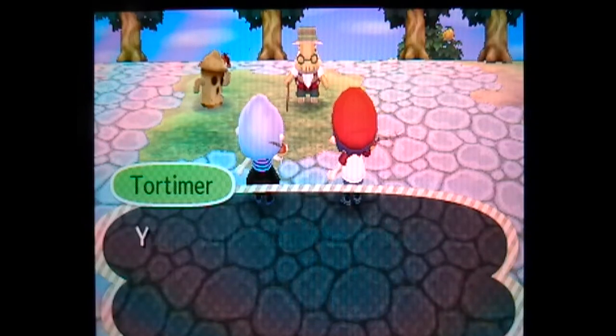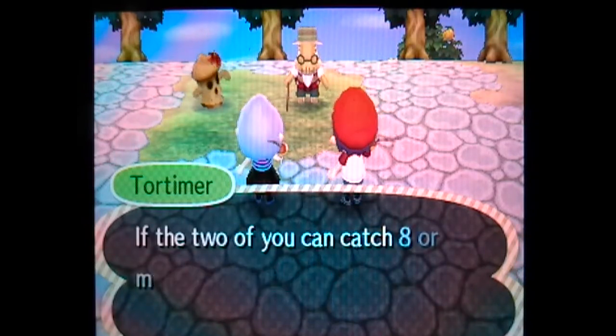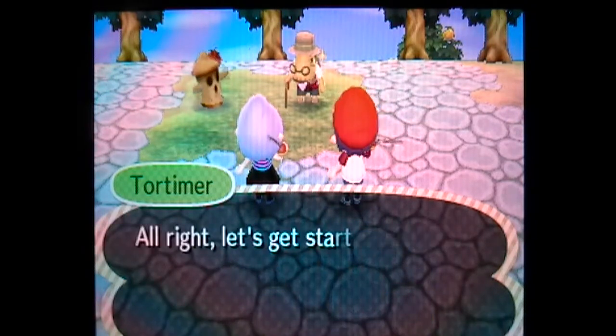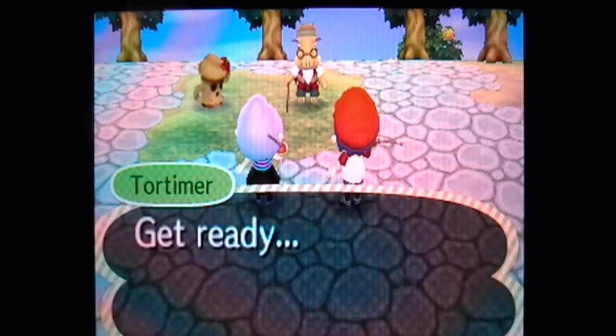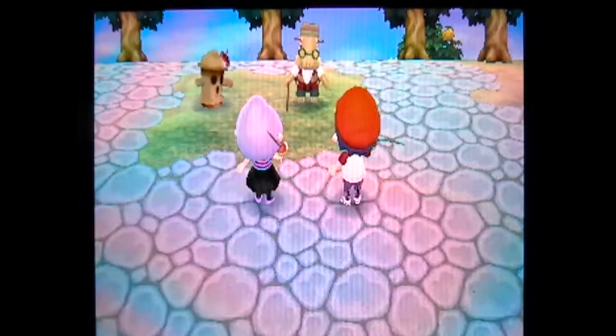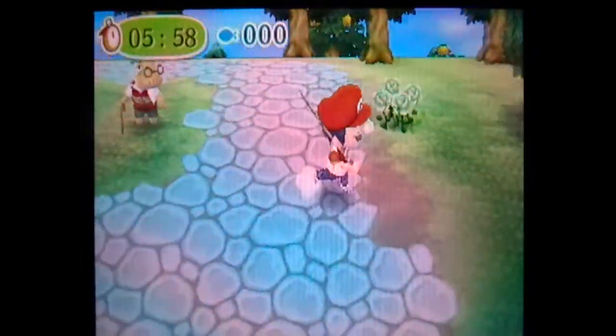The elite class fishing tour. We have 6 minutes to catch as many fish as we can. If we can catch 8 or more fish within the time limit, we'll get medals. All right. Here we go. I think we can do it. Put my stylus down. Oh, geez, we're already going. Let me move my things out of the way here. Okay. Let's go.